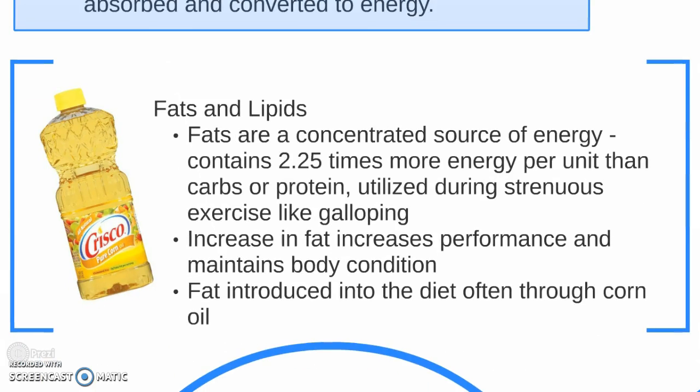Fats and lipids. Fats are a concentrated source of energy, which contains 2.25 times more energy per unit than carbs or protein, and are utilized during strenuous exercise like galloping. Increase in fat increases performance and maintains body condition. Fat is introduced into the diet often through corn oil.